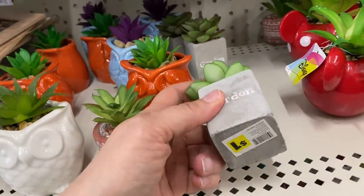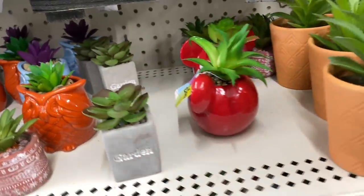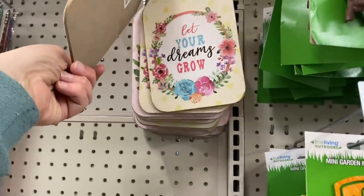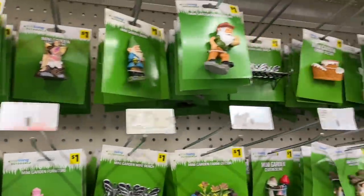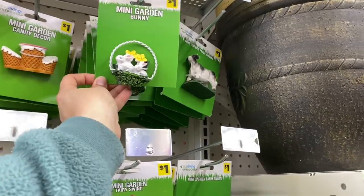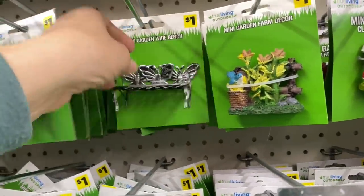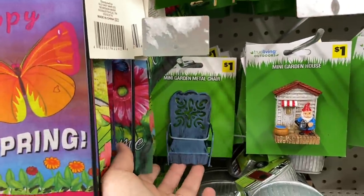This is really cute too. Garland, $1. Garden, and it's cement. Adorable. Love grows here. $1. Lots of cute fairy garden stuff. Look at the bunnies. Oh my goodness, that's so cute. Piggy. This is cute. I might get some things for my fairy gardens. Look at this, it's adorable.